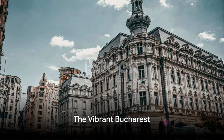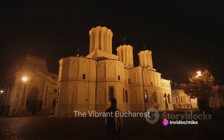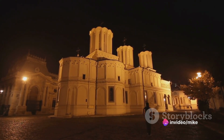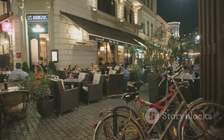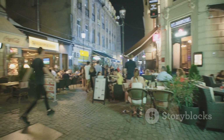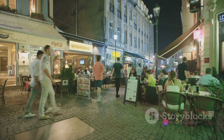Next, we journey into the heart of Romania, its bustling capital, Bucharest. The city's vibrant spirit is evident from the moment you step foot within its borders. The streets are alive with energy and the hum of conversation, punctuated by the occasional laughter of children or the distant bark of a dog.